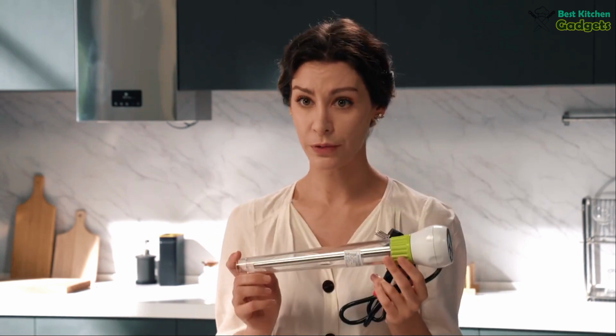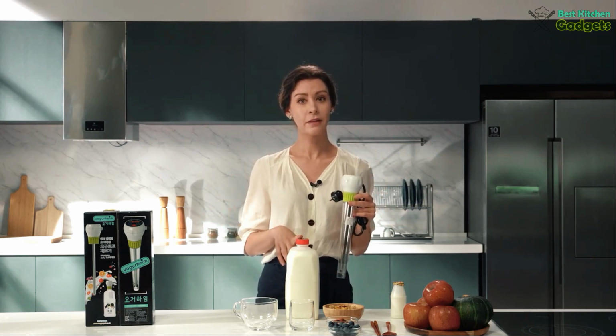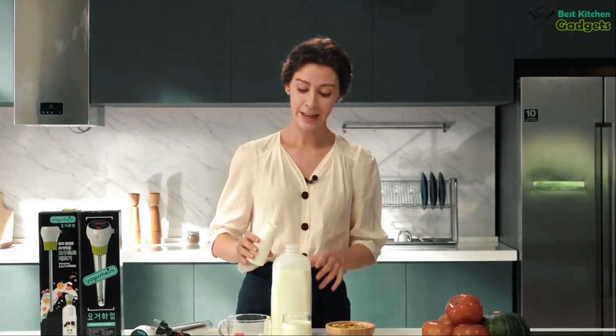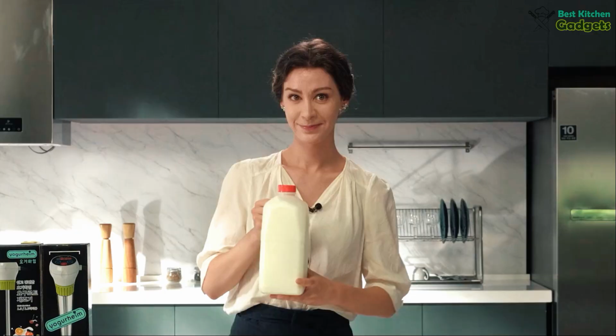Now, make your own at home. Yogurtheim Yogurt Maker doesn't take much space and it's easy to operate. How does it make yogurt? Just buy a bottle of milk and you're done. First, put the yogurt starter in the milk, close the lid, and shake the mix.